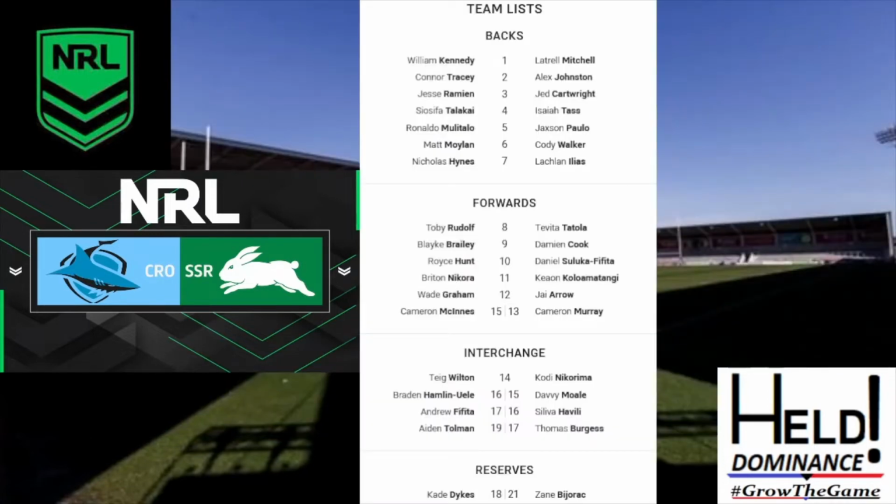So going into the lineups, the Sharks have no late changes on game day after Dale Finucane's 2-game ban for dangerous contact on Tuesday night saw Cameron McInnes join the starting side at lock and veteran forward Aidan Tolman returning to the bench. Cade Dykes is the 18th man. For the Rabbitohs, there are no late changes and no suspensions and no injuries after they originally named their squad.